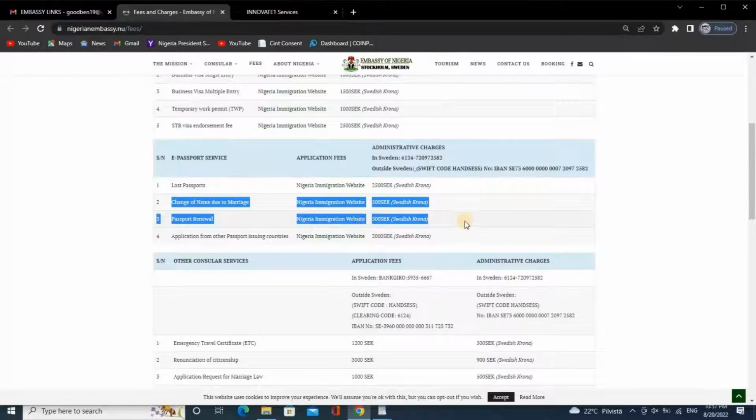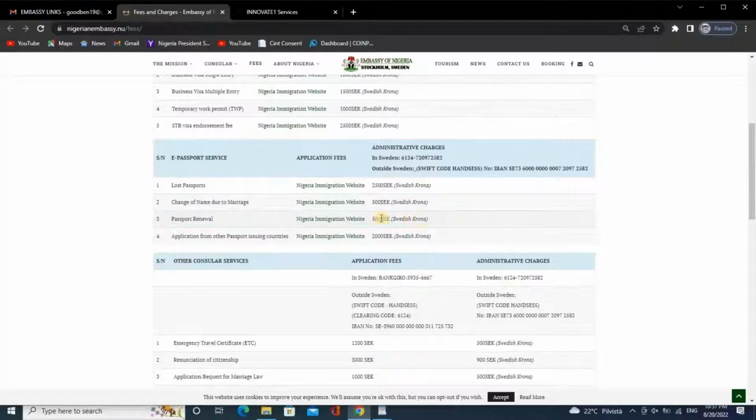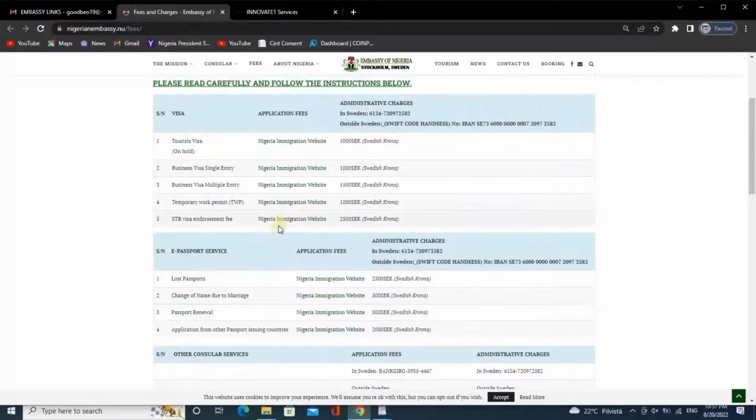There are different fees for each service and the renewal fee is about 500 Swedish krona, which is like €50 or thereabout depending on the exchange rate. This is very important, and also remember again to print out the proof of payment. I am going to put all the links below.